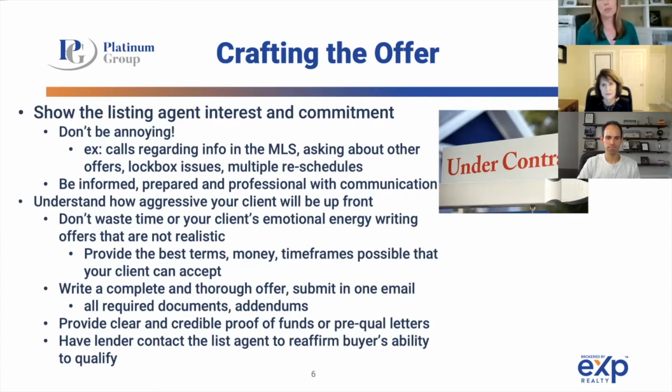It's a couple hours' worth of work if you really truly want to put together a good offer and have it presented properly to the list agent, and you do a nice summary email and have all the attachments that you're supposed to have. It really truly takes a lot of time. So if they're not willing to really step it up, especially in a multiple offer situation, then I just advise the client that you're probably not ready to make an offer yet. And again, you're disappointing your client. You write the offer, they don't get it. What did that accomplish? Yeah.